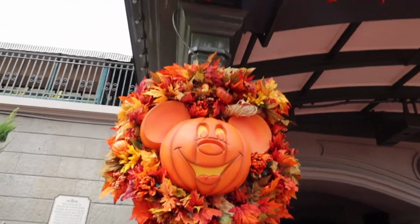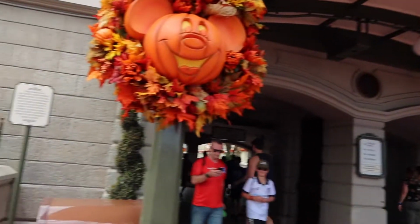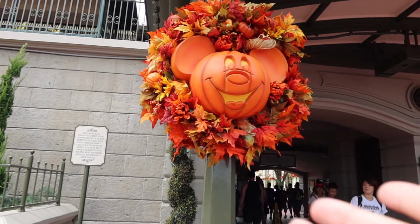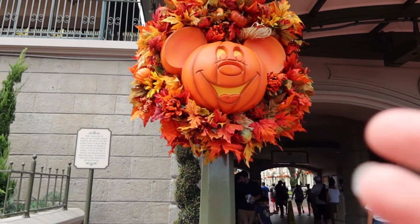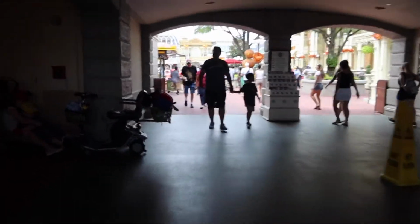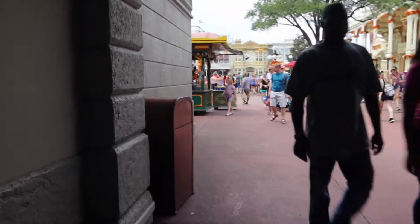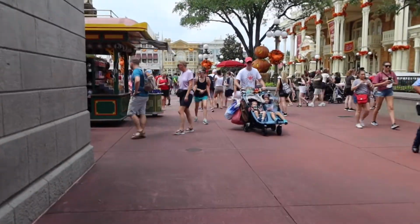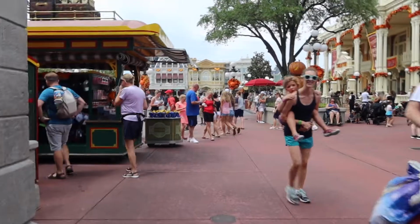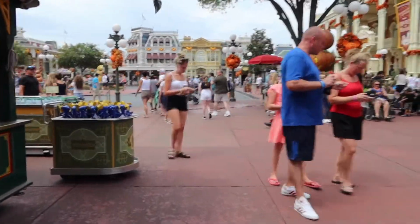So guys, when you enter, they have leaves and Mickey pumpkins everywhere. That's super cool, even though it's not fully Halloween and it's still so hot. You know, it's almost Halloween. We're fully getting in. And if you guys don't know, Halloween is my second favorite holiday because my first one's Christmas. But at Disney, I would say Halloween decorations are better than Christmas. I have to admit that.